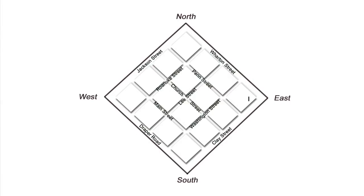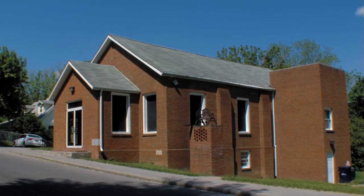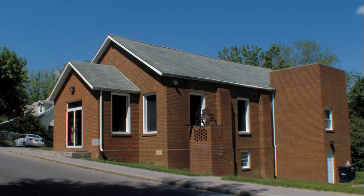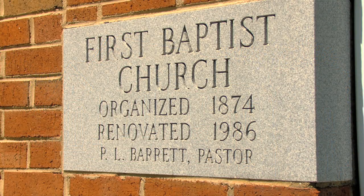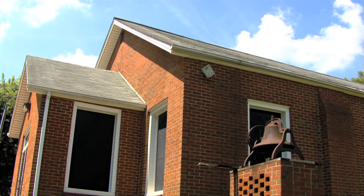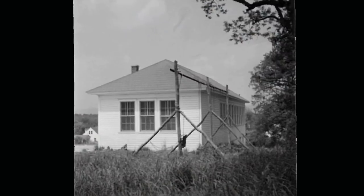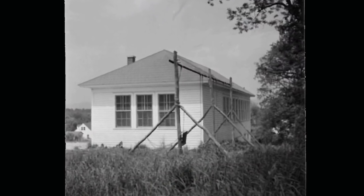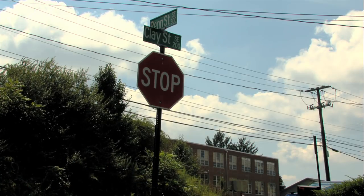Proceed to stop I. First Baptist Church was organized in the early 1800s and purchased this site in 1874. The congregation continues to be an active part of our community. The church building was the center of an African-American community, which included a nightclub called the Moon Glow, several houses, and the Blacksburg Negro School, which was located across Clay Street on the property that is now the old Blacksburg Middle School.